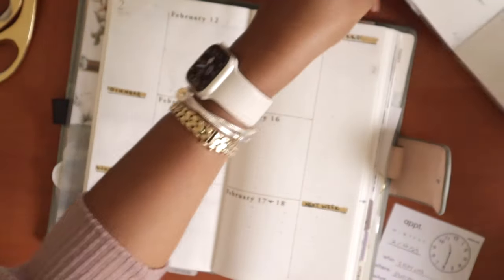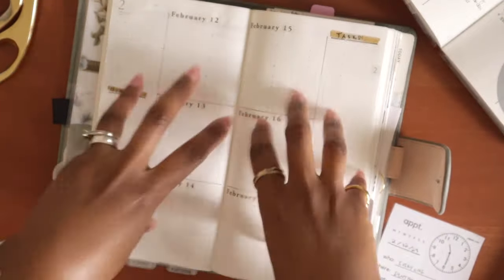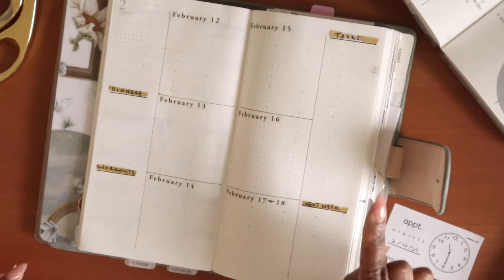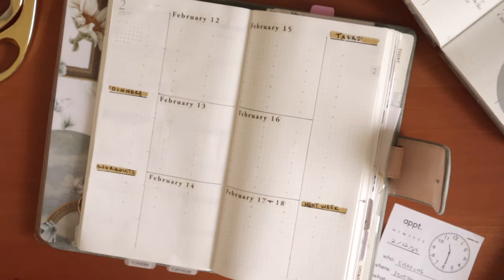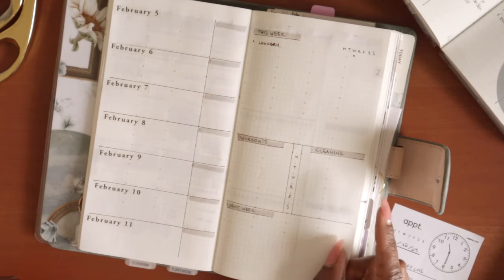Correction. Sorry. So this is what I consider to be my Bujo dashboard. So this is my bullet journal dashboard, or my bullet journal Bujo layout. This is not the dashboard layout. Yes. So this is something I would do in my bullet journaling days. I misspoke. I apologize for that.